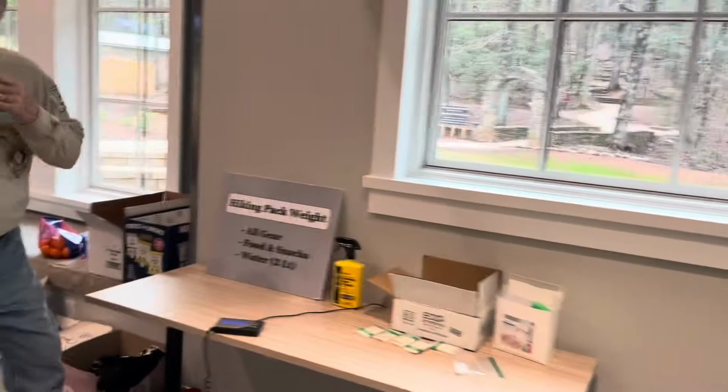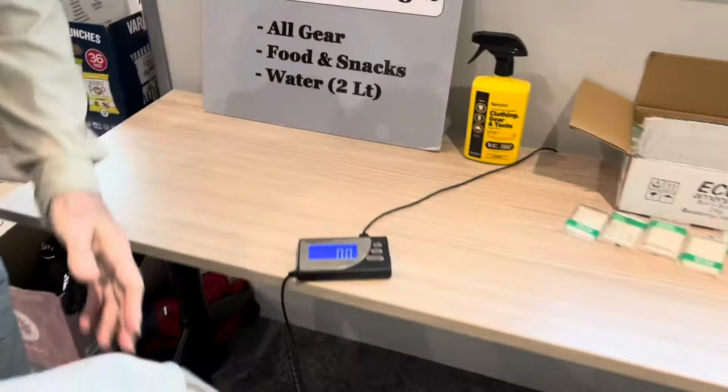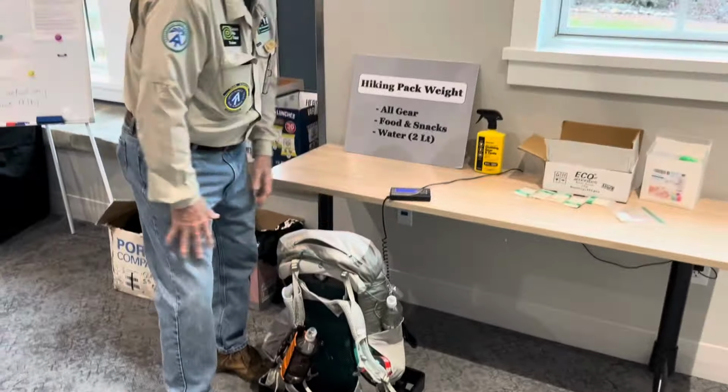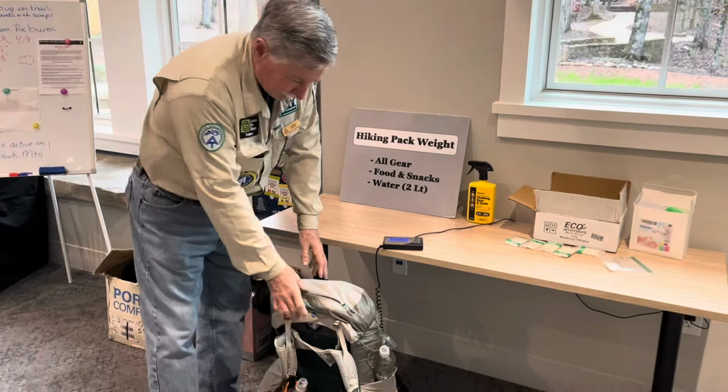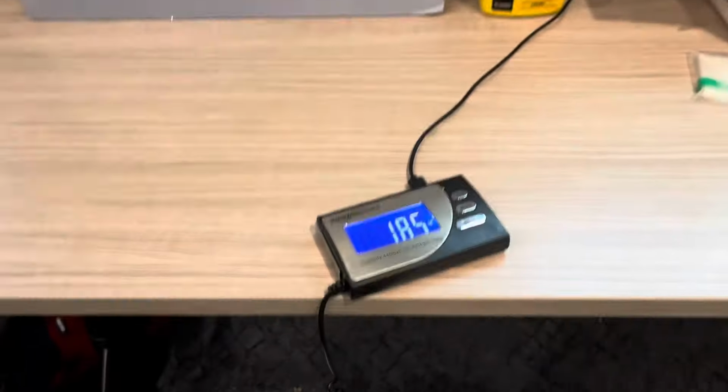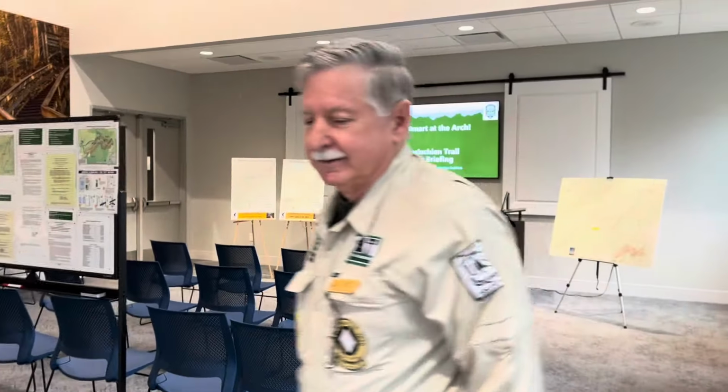Oh, you wanna weigh the packs? Absolutely. I love it. Okay, let's do it. What is it? 18.8, nice. 19 pounds. Okay. Starting our training.